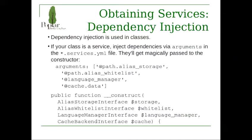Okay, so this is the dependency part of dependency injection, because these are the dependencies. They're services that are dependencies of my service. And you're injecting them into your service magically into the constructor by just putting them in the YAML file. That's the injection part of dependency injection.